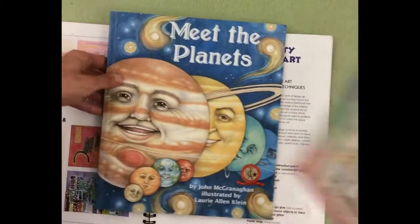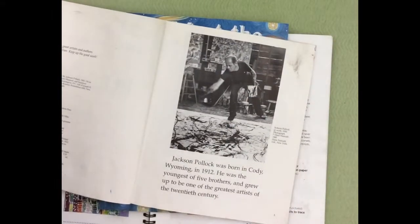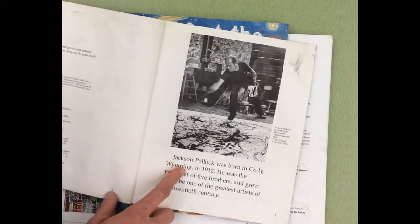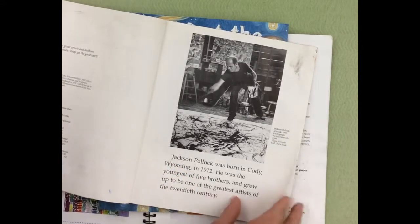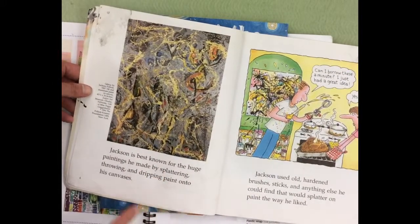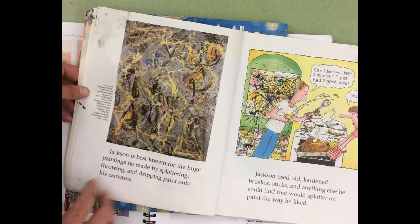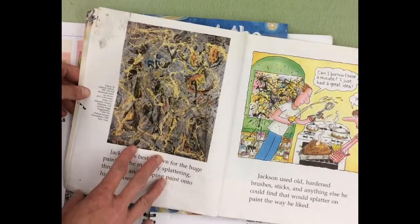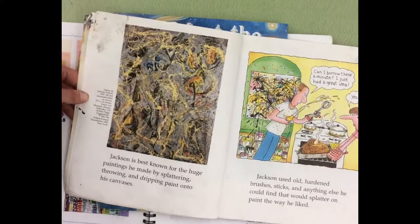We're also going to be learning about the artist of the month, whose name is Jackson Pollock. He was also called Action Jackson. He was born on January 28th in 1912, and he became one of the greatest artists of the 20th century. He's most famous, or best known, for those huge paintings that he made by splattering, throwing, and dripping paint on the canvas. This is one of his paintings called Galaxy, and it actually does look like outer space.